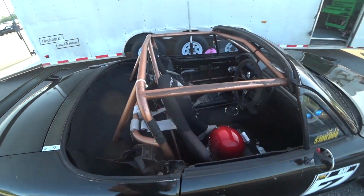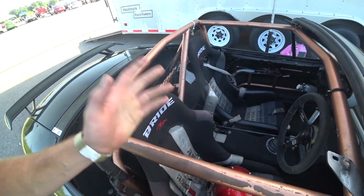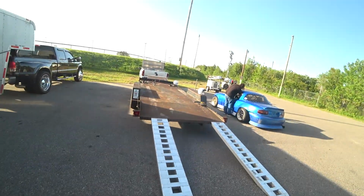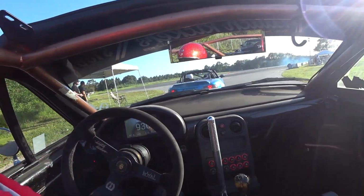I have never drifted my car with the top off, so this will actually be kind of fun. Good excuse to drive it with the top off. So Ben's pulling his off. See how it goes. I think I'm gonna go for it in the last sweeper.